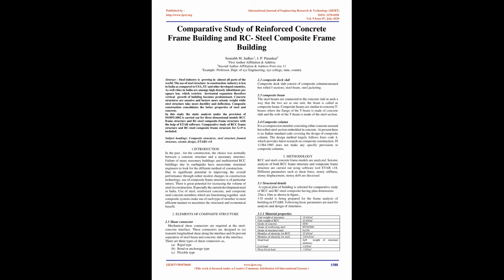Concrete structures are massive and bestow more seismic weight, while steel structures take more ductility and deflection. Composite construction consolidates the better properties of steel and concrete. In this study, the static analysis under the provisions of IS 1893:2002 is carried out for three-dimensional models: RCC frame structure and RC steel composite frame structure with the help of ETABS software. A comparative study of RCC frame structure and RC steel composite frame structure for G+9 is included. Subject headings: Composite structures, steel structure, framed structure, seismic design, ETABS V18.